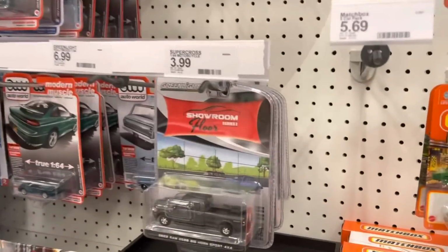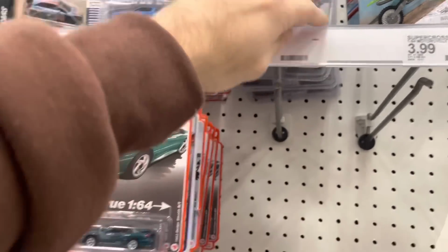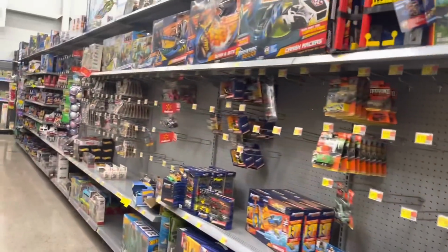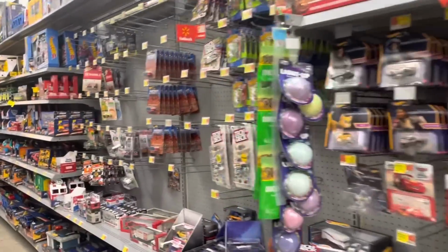Other than that, though, it looks like they got some more green lights. No green machines, though. And no new Auto Worlds. So, yeah, that's it for the store. Last store for this morning. No C case here yet. I am going to be checking tonight at Walmarts. I don't work, so I'll be coming out tonight.